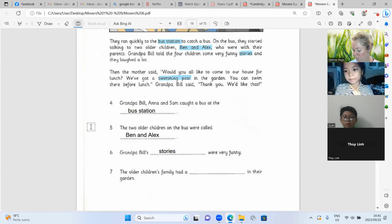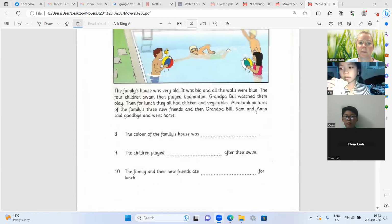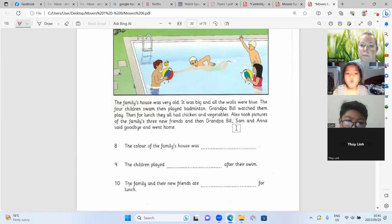The family had a swimming pool in their garden. Very good. Minh Quan, that's yours, the last one. The family's house? The family house was very cool. It was big and all the walls were blue.